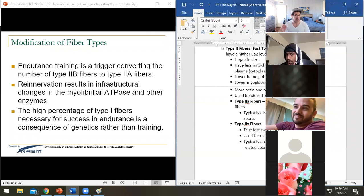Then I'm going to start lifting slightly lighter, but I'm still going to keep it relatively heavy, and I'm going to try to convert those 2X fibers. I'm going to give them just a little bit of endurance and turn those into type 2A fibers. So we're going to fire up the cardio right before the season starts. I get them real strong, and I give them a little bit of endurance right before the season starts.